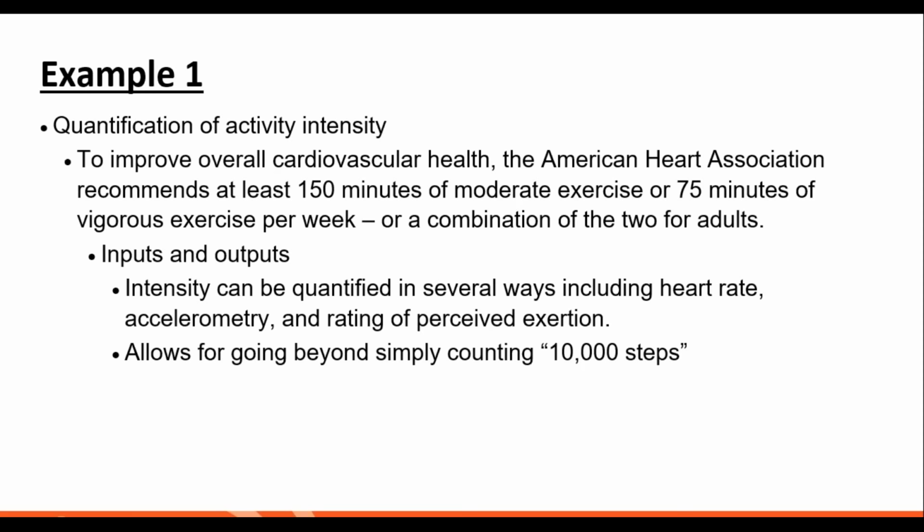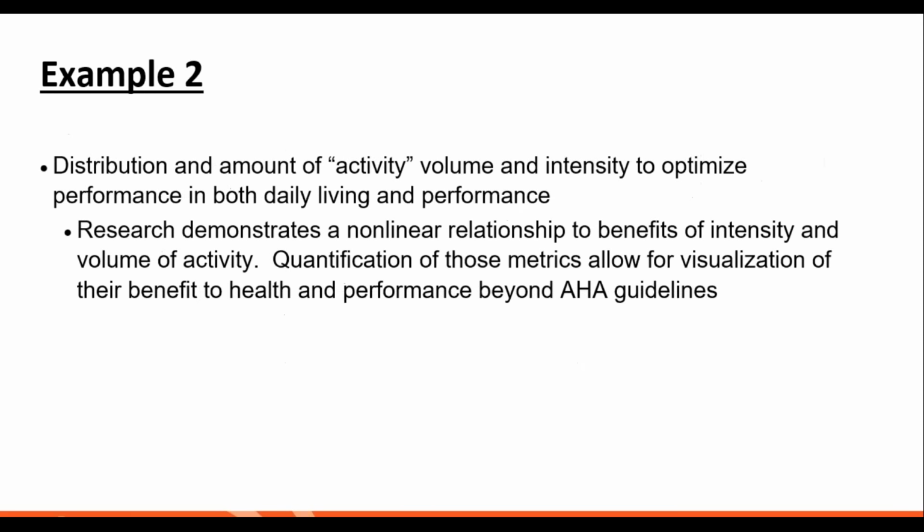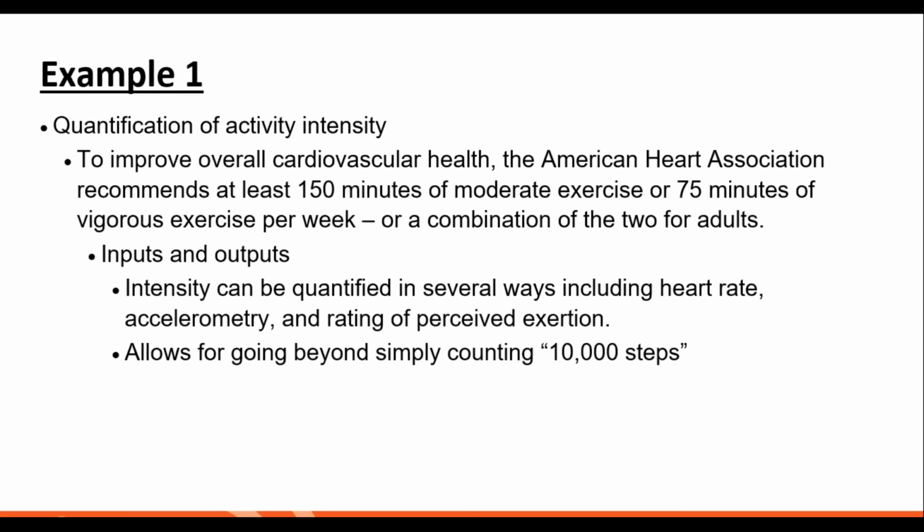So this is one that one of the working groups for CTA is working on. It's related to the standard that we're doing on intensity, outlining that and going beyond the 10,000 steps. So that's a use case that I think hasn't been done all that well, and is not necessarily widely available, which can be put in place.